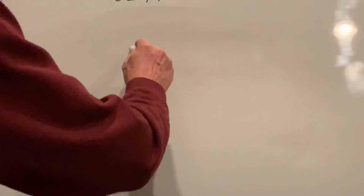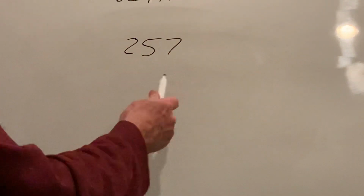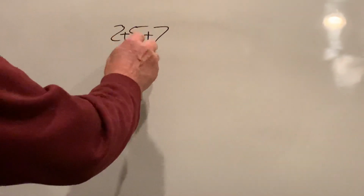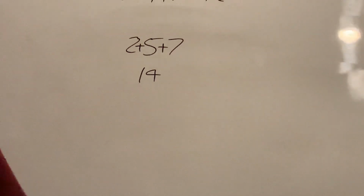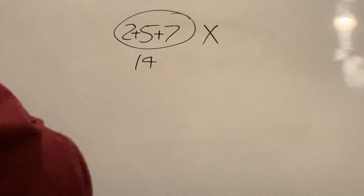And the final thing is a number divisible by 3? You may already know this, but if you have a number 257, does 3 go into that number? Well, quick way of working it out is to add up the numbers. So you add the 2 plus 5 plus 7. 2 plus 5 is 7, 7 plus 7 is 14. Is 14 divisible by 3? No, it's not. So therefore, 257 is not divisible by 3.